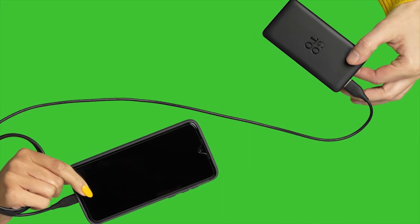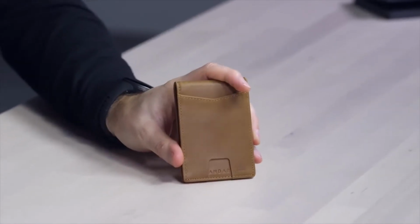Multi-device charging is possible thanks to the dual USB-A ports. For convenience and peace of mind between outlets, an LED indicator along the side displays the remaining charge.